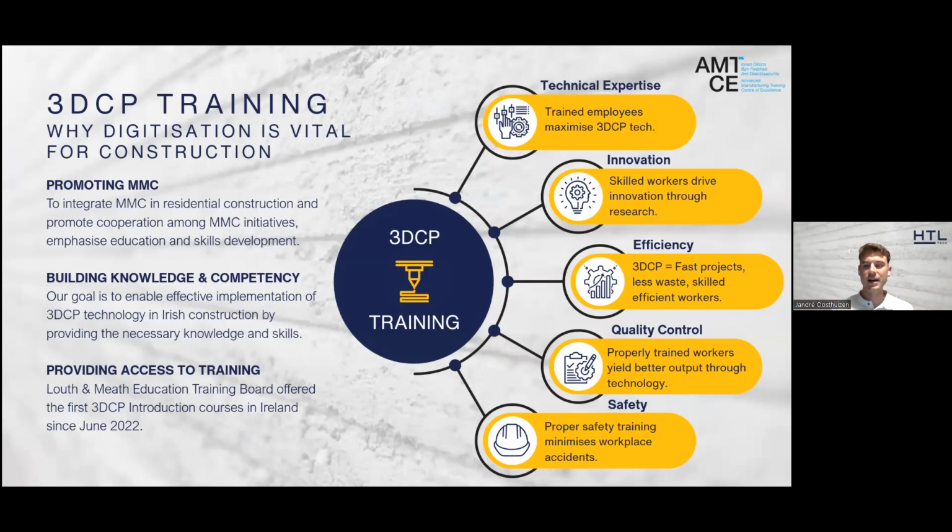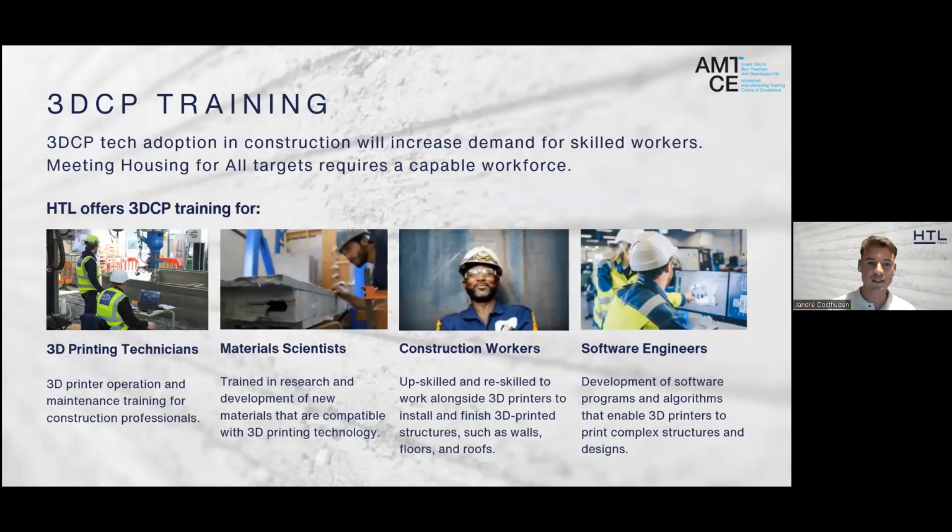So the first day would be theory-based training, where we give a history and more in-depth knowledge of what the technology looks like, how it works, what material properties are required, and an introduction on operating the machinery. And then the second day would be a live print, where you go to our R&D facility and see everything that's involved from startup to actually printing, from designing and implementing it as a printable file.